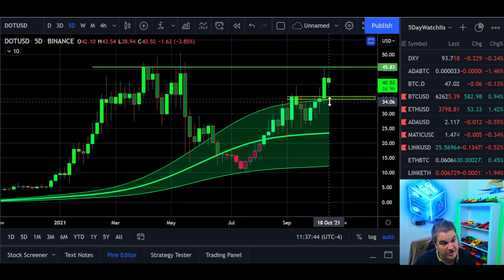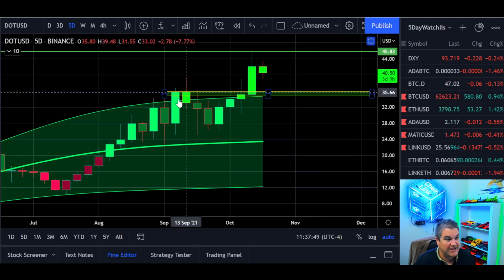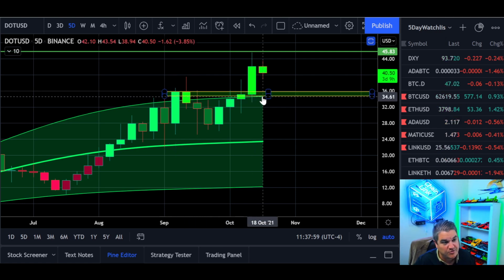So this is where I would like to see support, this yellow box here. Why do I have a box instead of a line? Well, our all-time high, or not all-time high, our local top right here, closed at 35.80, just shy of 36. And also the bottom of that box will be the top of this Gaussian channel.